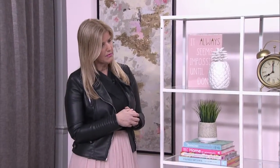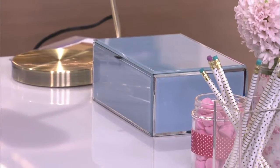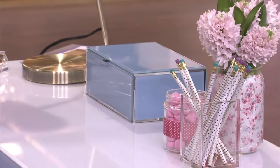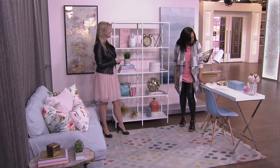So look at this stuff. I mean, this gorgeous box. That could just be chocolate bars if you really want. Well, there is candy, and there's candy over there. So this is a good office, right? You can put your pencil somewhere else. Yeah, but I do like how sleek it is.